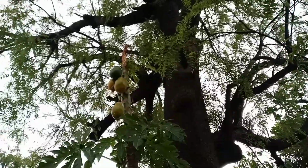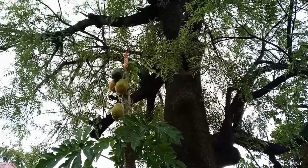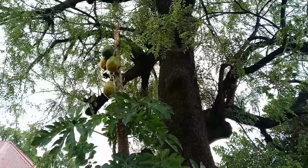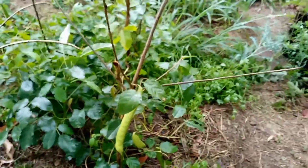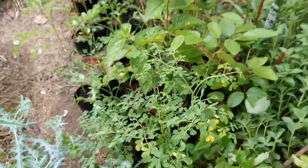And as you can see over there, I've got another one which is ripe, and those two are not yet fully ripe. I'm going to give them maybe 2 days and I'll come and harvest those. Okay, what else? Over here my moringa seedlings are looking good. There is not any damage over here.